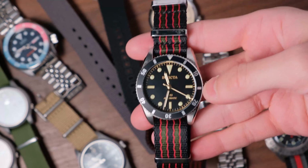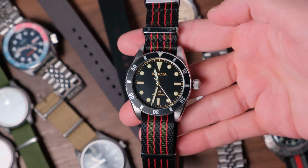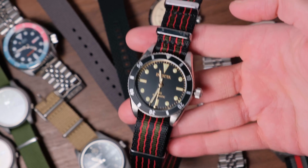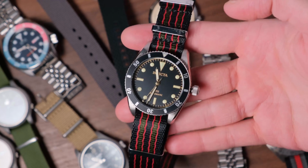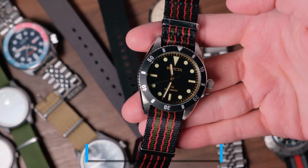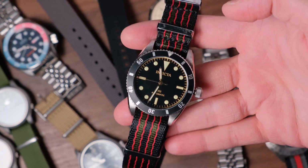In addition, I'm sure you guys have all heard all the many memes about Invicta and their ginormous dinner plate sized watches, but a lot of people don't know that Invicta actually does have a few lineups of really, really good, high quality, for the money, affordable entry-level automatic watches. And you're looking at one of them right here. This is the Invicta 1953 automatic diver. As you can see, it just has a real classic design.